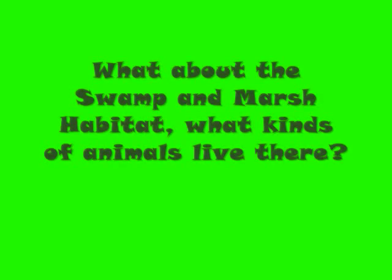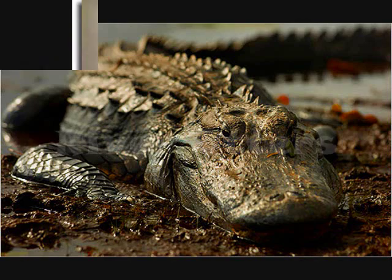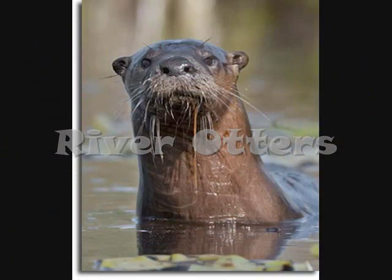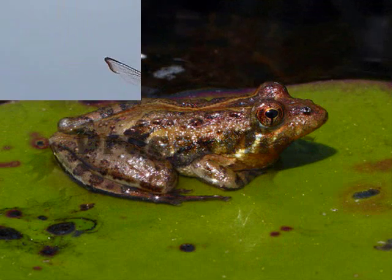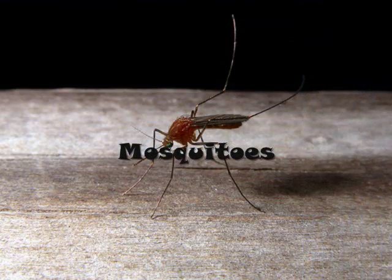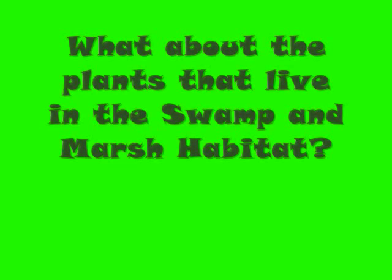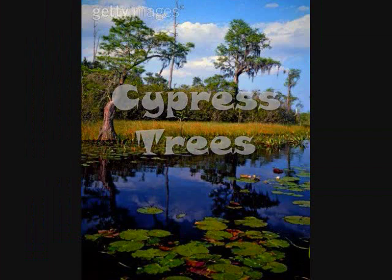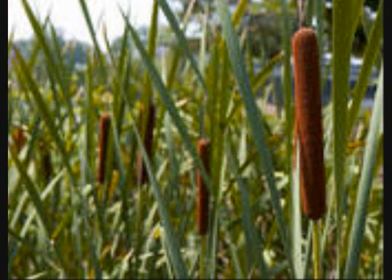What about the swamp and marsh habitat? What kinds of animals live there? Alligators, river otter, frogs, dragonflies, and even the mosquitoes call the swamp and marsh habitat home. What about the plants that live in this swamp and marsh habitat? You can also find cypress trees and cattails in the swamp and marsh.